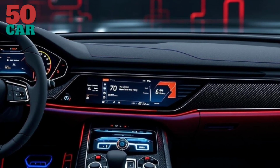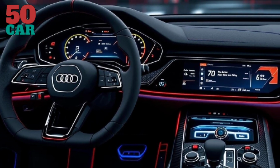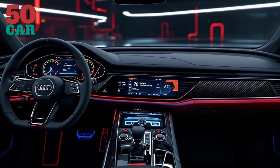The leather upholstery, ambient lighting, and supportive seats make the RS7 a comfortable ride for both short trips and long journeys. While the cabin is sleek and modern, some may find the tech-heavy controls a bit overwhelming at first.